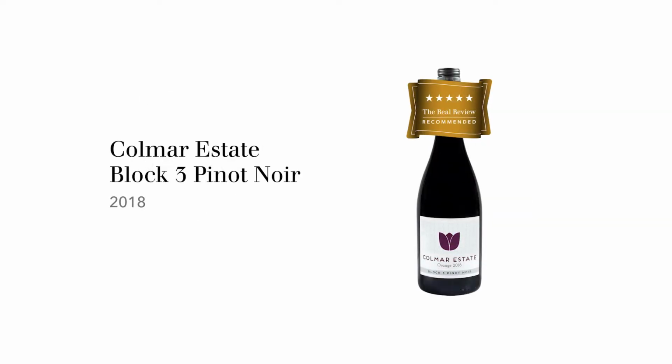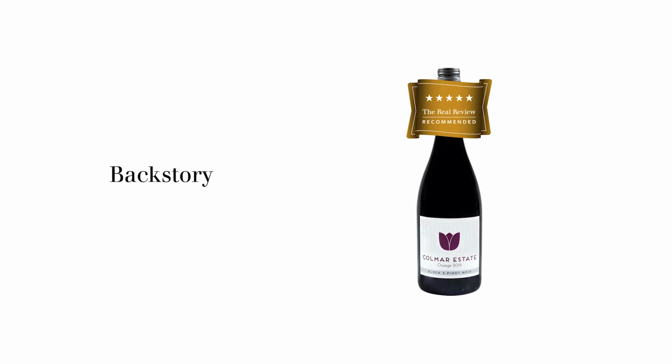The wine we're tasting now is Colmar Estate, Block 3 Pinot Noir from the Orange region, 2018 vintage. So the story of Colmar Estate is a relatively short one. The vineyard itself is on Pinnacle Road, Orange, on the lower slopes of Mount Canobolas, the extinct volcano which dominates the Orange region just outside of the city of Orange.